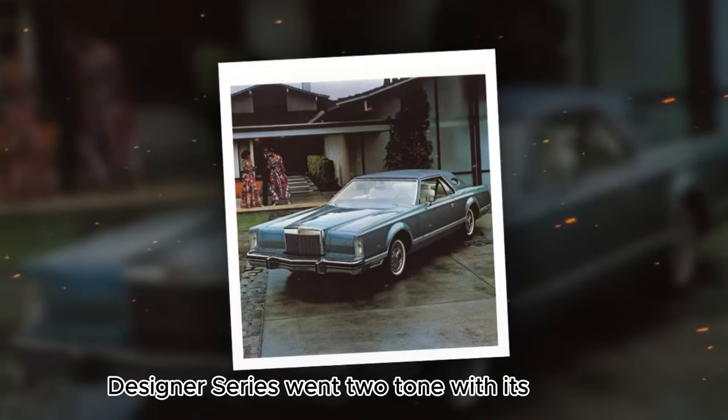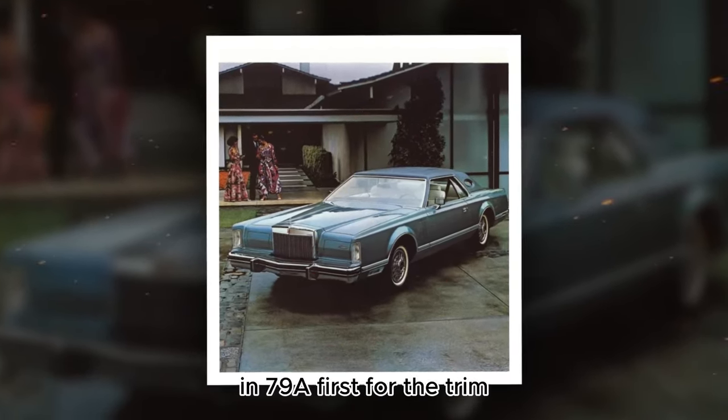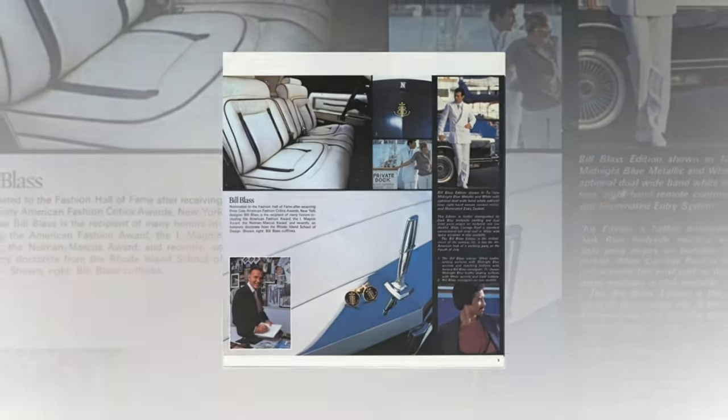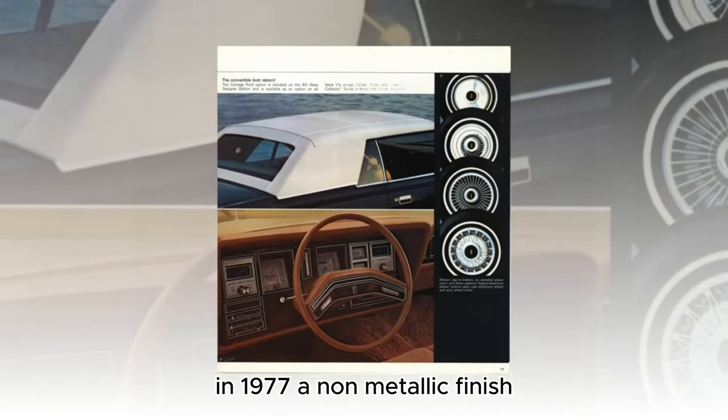The Bill Blass designer series went two-tone with its exterior in 79, a first for the trim. The upper half of the Blass was painted in non-metallic white, while the lower half was midnight blue metallic moondust in Lincoln speak. The blue was a slightly different shade than used in 1977, a non-metallic finish.